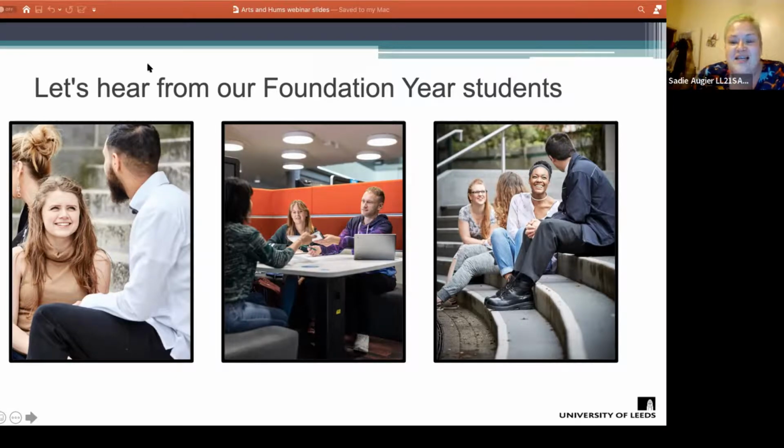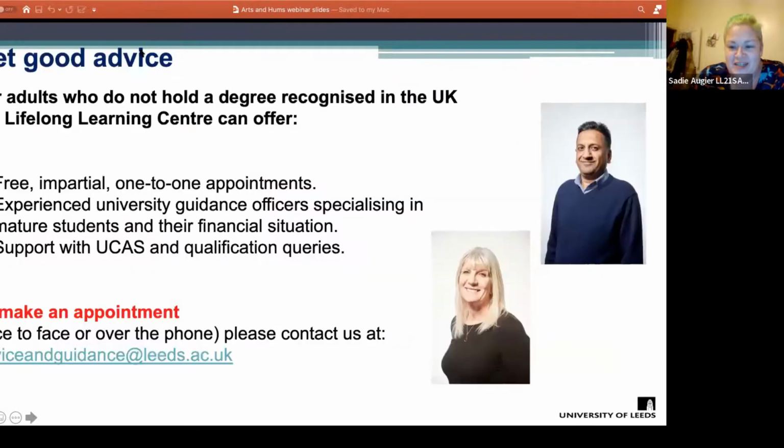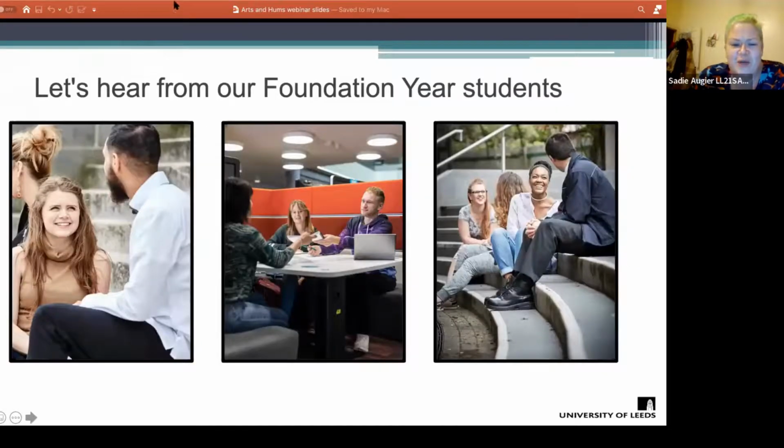The foundation year has improved my confidence so much. I really do struggle with self-worth. Maddie and David will tell you that as well. I'm always going on, you know, I'm very unsure of myself at times, but my confidence has gone up so much.